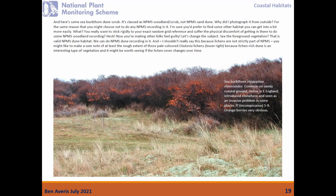There's a lot of stuff growing in there amongst the tufts of marram, and that includes, in this particular case, a whole load of lichens. Lichens and mosses are not strictly NPMS things at all. Although if you do find some dunes with a load of lichens there in the place where you're working, it's worth making some note of them, maybe just in a photograph, because it'd be interesting to see how they change. The lichen-rich dunes are quite a special habitat.